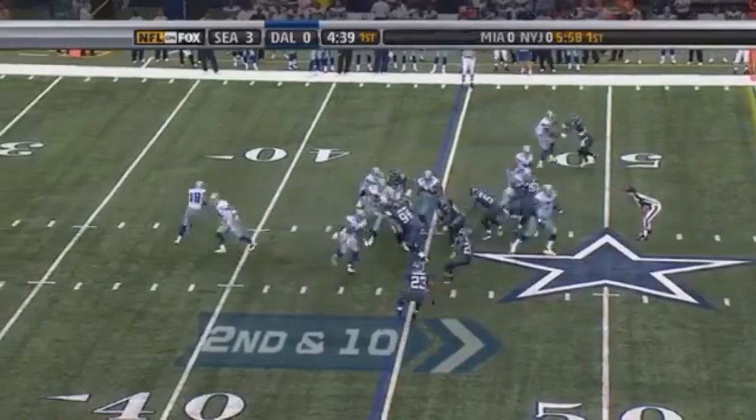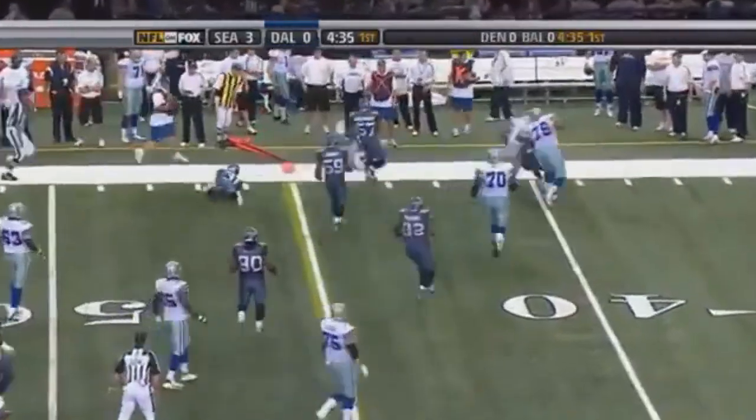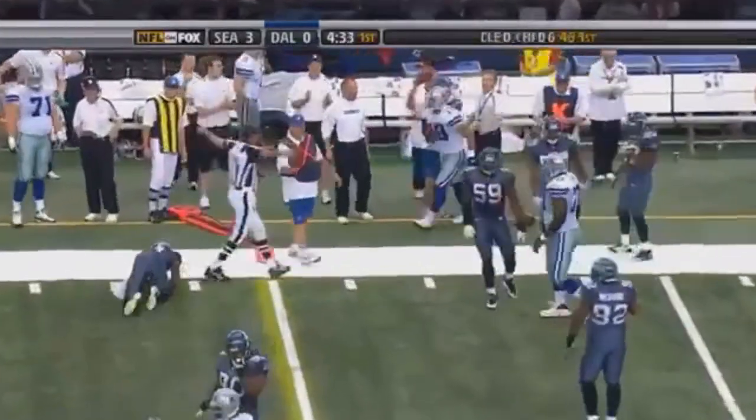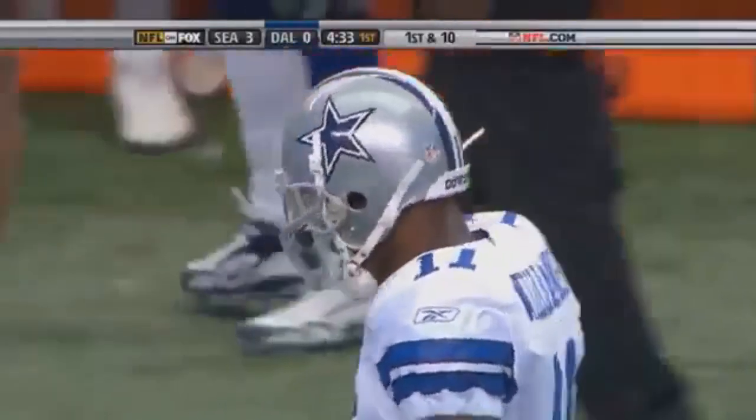On second and 10, the end around to Austin. He's got some room. And let's see if he picks up the first down, and apparently he does. Ken Lucas chased him out of bounds and into Seahawk territory at the 44.